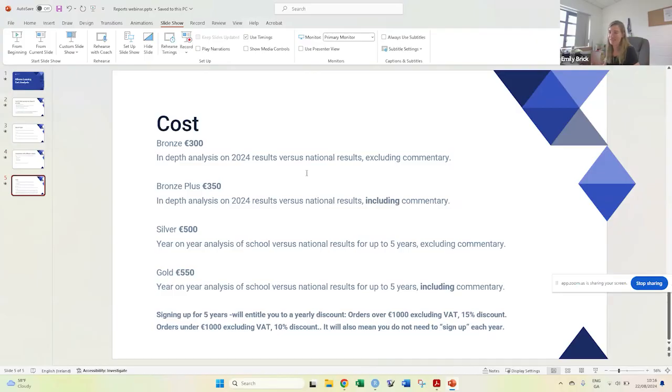Sorry, these are all excluding VAT at 23%. Silver is 500 and gold is 550. If you choose to sign up for 5 years, you'll get a yearly discount. If your total order is over 1,000, it'll be 15%. Under 1,000, it'll be 10%. And the real reason we brought this in is that we have a lot of schools that do sign up every year, and it means that you don't have to go through the process of signing up each year. You're just signed up for 5 years. Okay, so that's everything. Does anyone have any questions?